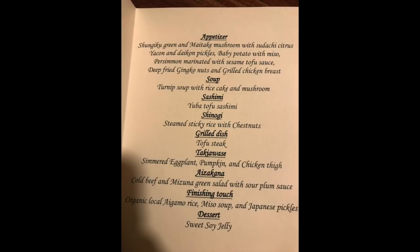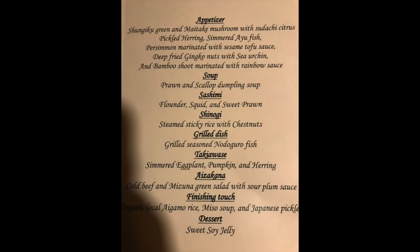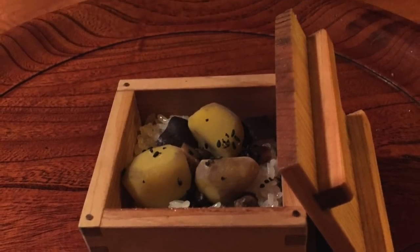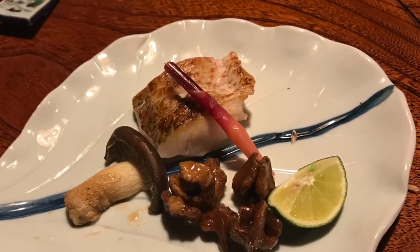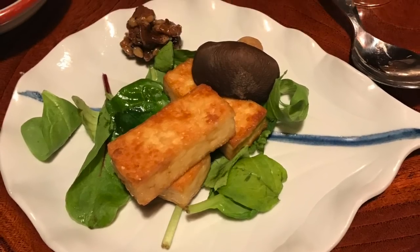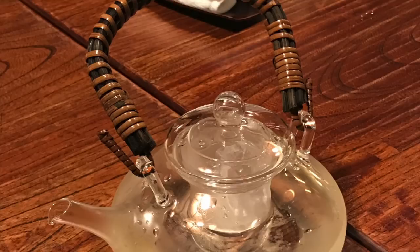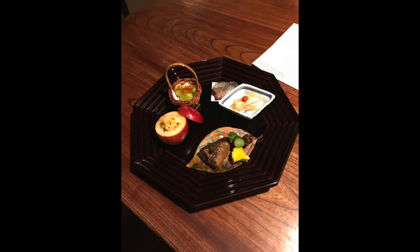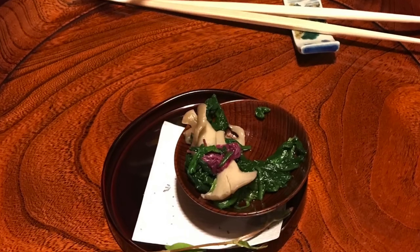Well, we had a wonderful serving of a lot of stuff, which you had to be told what it was. But in general, very good and very well presented. Beautiful box. Look at that mushroom. You ever see a mushroom like that? I'm not sure what this is. Some sort of soy. This is sake. Oh, it's pretty good sake. And there's your bedroom.